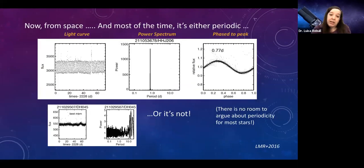This is the same kind of analysis, but now from space. So we've got flux as a function of time here. And you don't need lots of fancy math to see there's something cyclical in there. This is the power spectrum, so power as a function of period. All the power is in that one narrow peak. The texture you might be able to see at the bottom here is not texture in the periodogram. That's the tick marks for the plot, okay? And when you phase it up, it's beautiful. It's a beautiful sinusoid and it's right there. And there's no room to argue.